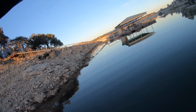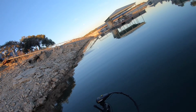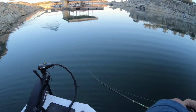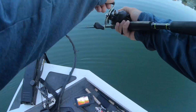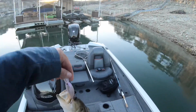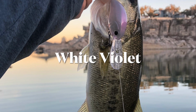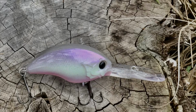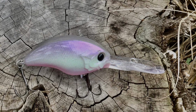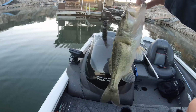That's a fish right by that stump over there. Come on, get away from there. I'm not gonna let you jump. You're not a monster by any means, but you're really nice. Well, I thought it was a quad at first, but it's not. Look at this. That's a nice little fish, right by that little stump. And this is on the white violet color.